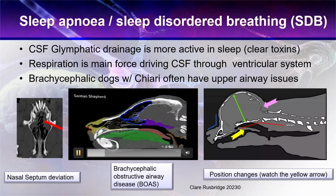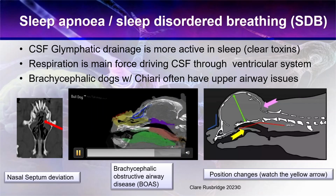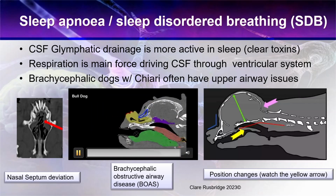And I just wanted to show you how the respiratory system is compromised in these dogs. This is a German Shepherd morphing to a Bulldog. And what I want to show you is how the yellow area, which is the nostril, gets pushed up vertically, and there isn't any airflow through this nostril. There's a bit of air which is represented by the black, but there's no air going through.